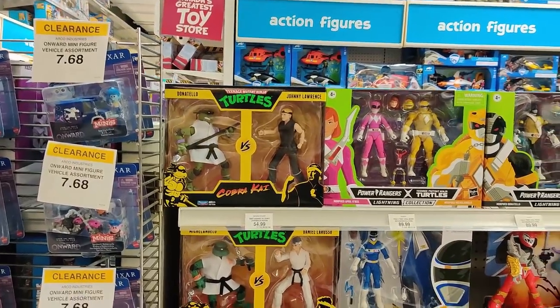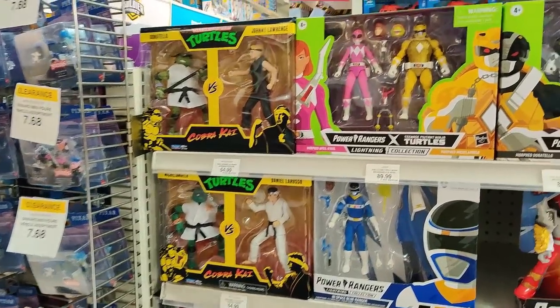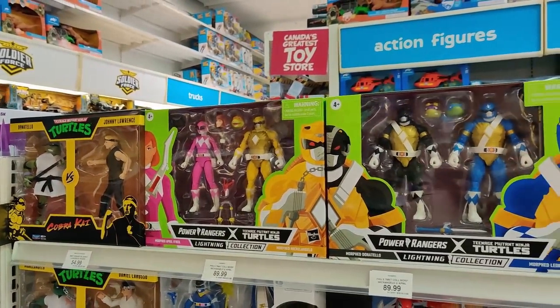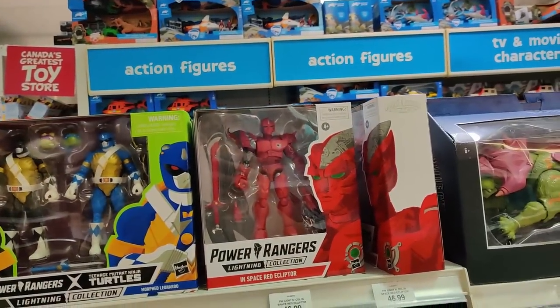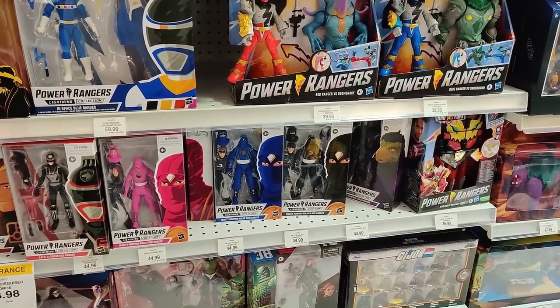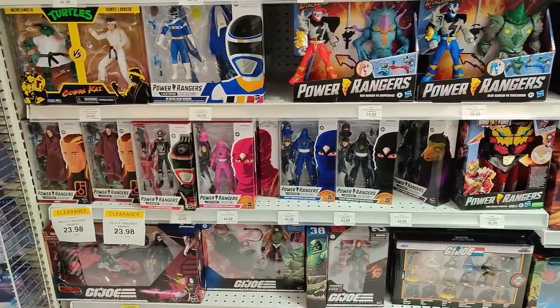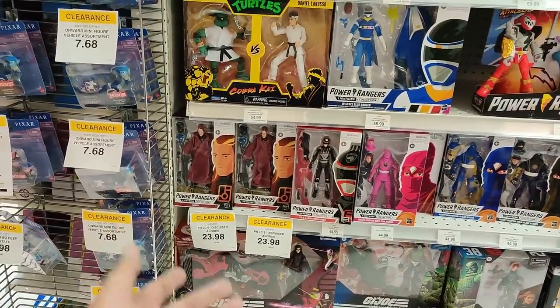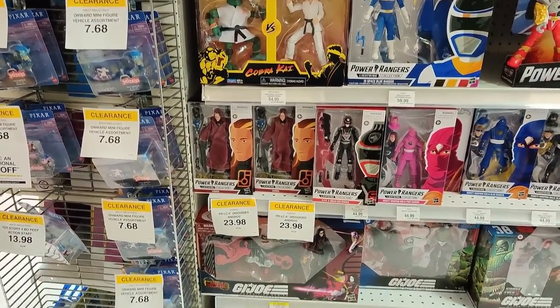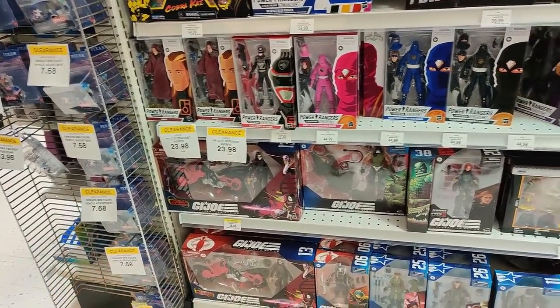And over here by the Power Rangers section, we have all the Turtle crossovers. Couple of the Cobra Kai crossovers for the Turtles. Yeah, Lightning Collection, that Red Space Ranger. Nothing else we haven't seen but high prices. $44.99 for Power Rangers. What are they thinking? Oh my god. $23.98 clearance on Andros. $38.98 for the Baroness. That's been on sale forever.